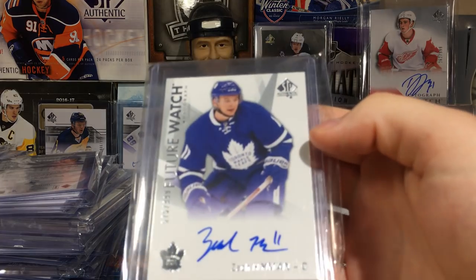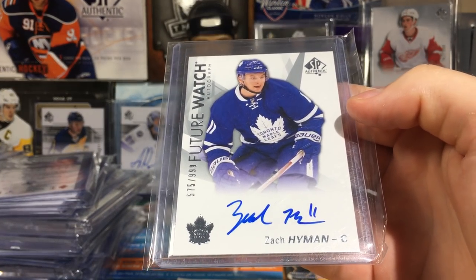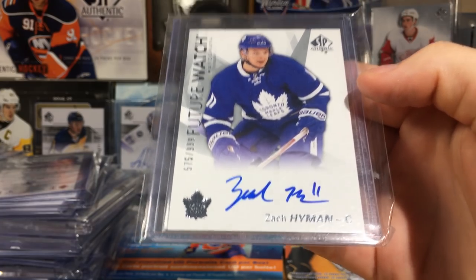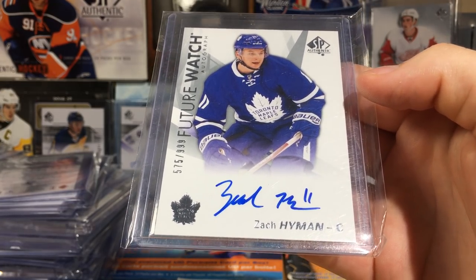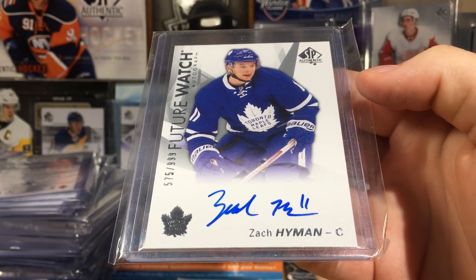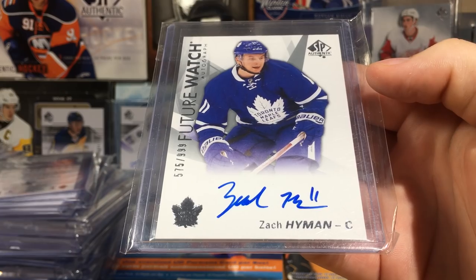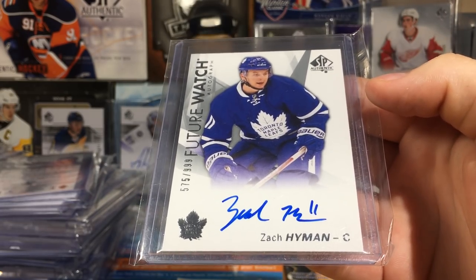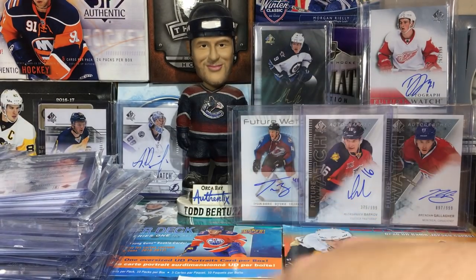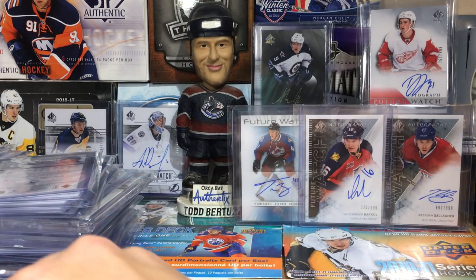Next up, Zach Hyman. Gotta love Zach Hyman and his children's books. No, but yeah, this guy, fantastic checker. This guy's probably going to be like a 30, 40 point guy just because he plays with Matthews. Hopefully they still keep him with Matthews because the chemistry's there. He'll go in the trenches, he'll get the puck out, and he'll give it to the talented guys, even though this guy does have some skill. And he writes children's books.